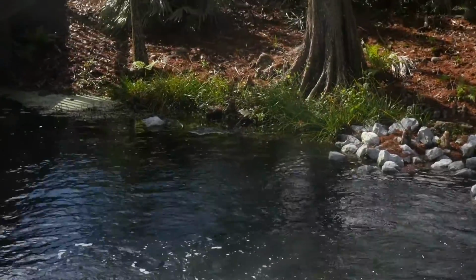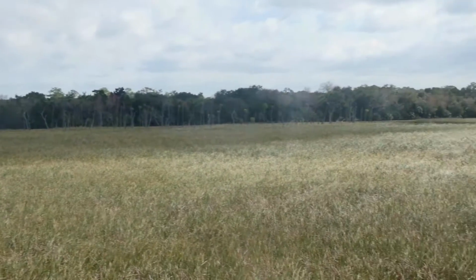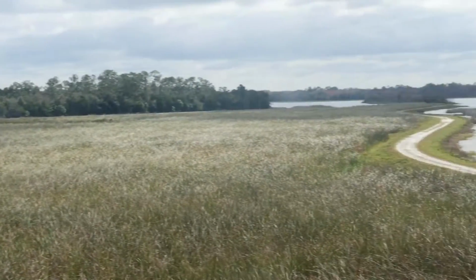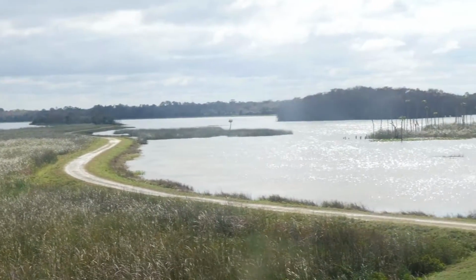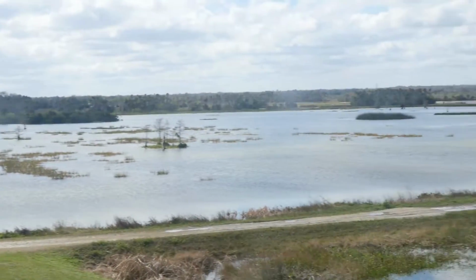This is actually the world's first large-scale constructed wetland treatment system that was designed and built to polish municipal reclaimed water. The way it works, back in the 1980s, a team of engineers, scientists and biologists came together and built this amazing facility. They found a 1,650-acre piece of property, and they took 1,200 acres and created earthen levees around the system to create 18 different individual treatment cells.